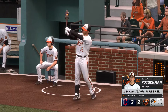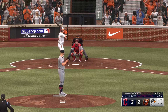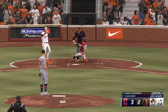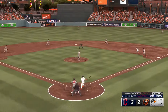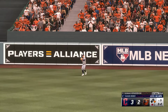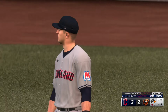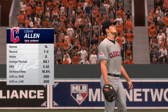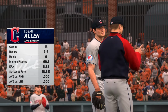Chris, with that distraction and a speedy guy at first, he's in a favorable hitter's count. Well, if nothing else, this is a great spot for a hitter to be in. And the righty deals. Out to center. Makes the grab. The catcher, number 35, Adley. The pitcher on here, Logan Allen. Well, he's been hit pretty hard at times this season, as you see with the big ERA. So this is an important outing for him to get on the right track.